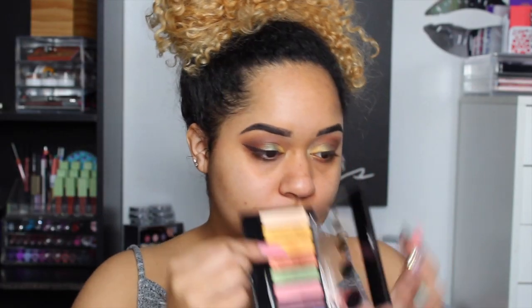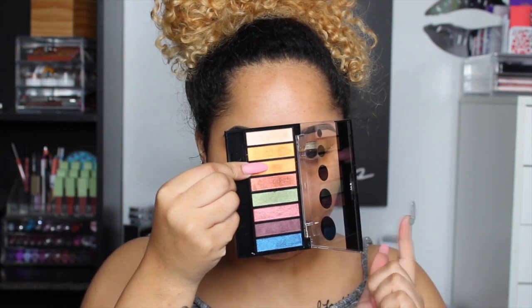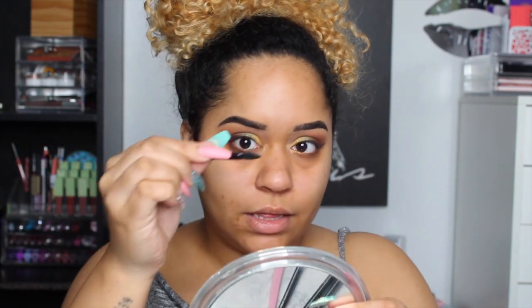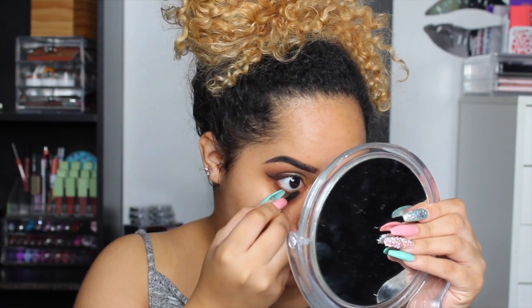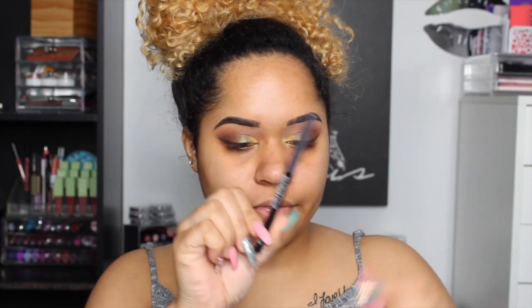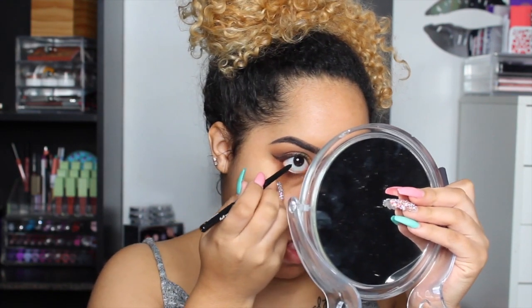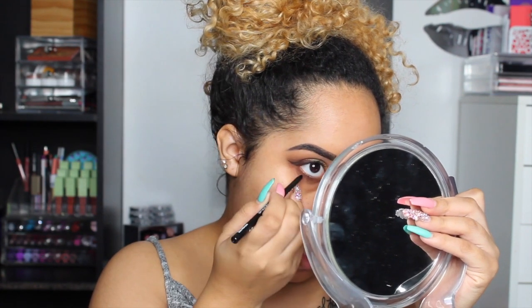And I also took this color and popped it in the inner lower lash line as well. I actually used one of the sponges that came in the palette to do so, because it's long and tapered, so it fits perfectly right there. And then they have these eyeliners, which are called Full Spectrum Defining Moment eyeliners. This is shade Deep Blue, and I'm gonna pop this on my waterline.